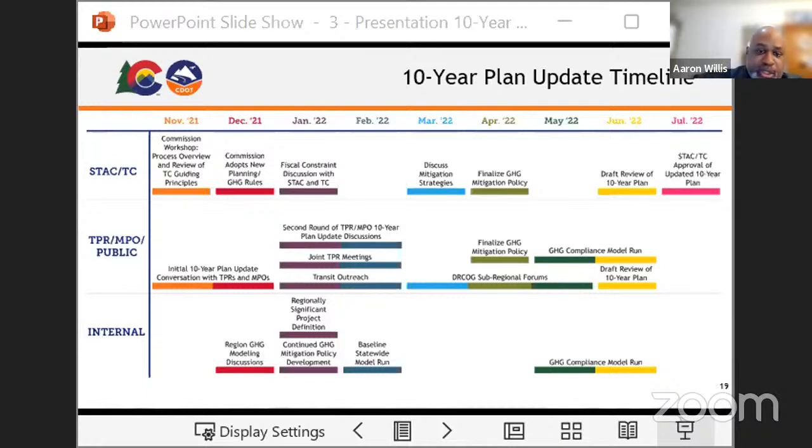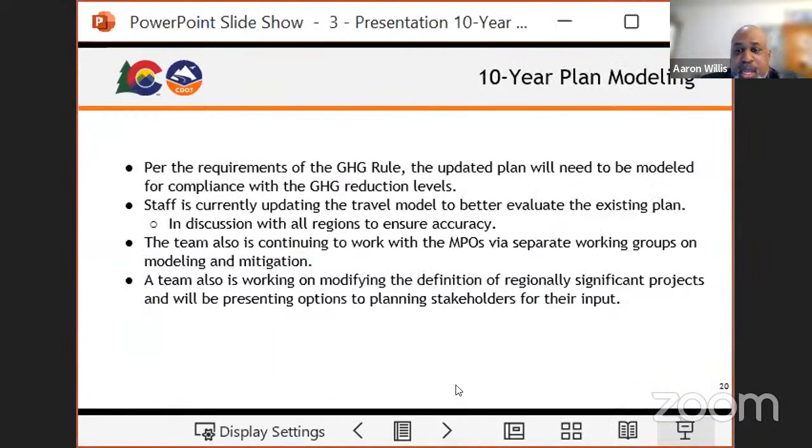If you go down now to some of the internal pieces that staff is working on, we're making sure that we're properly identifying and working on the definition of regionally significant projects, and identifying those projects as folks on our modeling team begin to develop that baseline statewide model run. Those conversations are going on as we speak. Before I round out this slide and move us into the next slide, where we'll get into a little bit more on the GHG model run, I just wanted to, real quick, let me finish. Yeah, thanks.